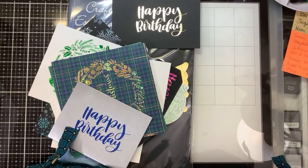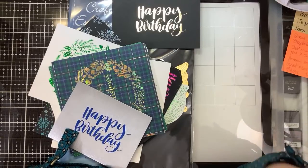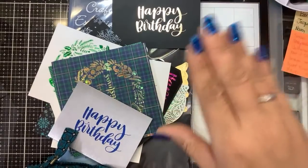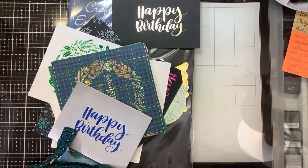I would say not to use photo paper because photo paper is so super glossy that your foil could stick to the top coating on photo paper. So I'm going to say no, but it takes practice. Because again, there's 80 million different kinds of photo paper.